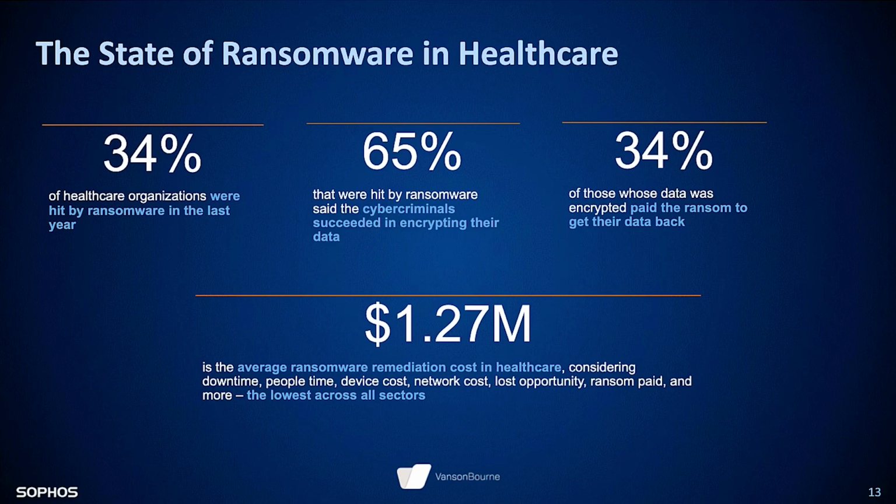And if we look at this particular slide here, you see some of these stats that came back again. 34% of the healthcare organizations were hit by ransomware in the last year. Those are the ones we surveyed. 65% of those that were hit said that the criminals were actually successful in encrypting their data. An interesting piece to that number, that 65%, is that it's quite a bit higher than the global average, which came in around 54%. So it seems like they're a little more successful in actually encrypting data within the healthcare sector.